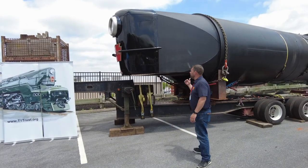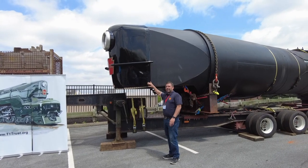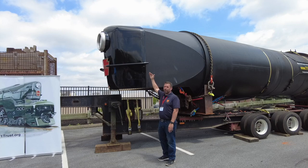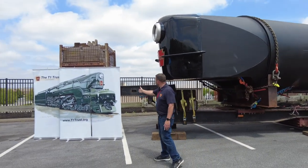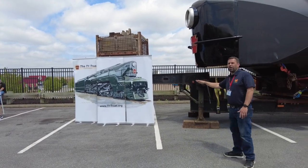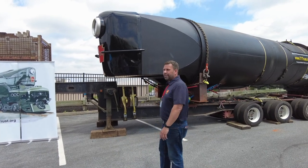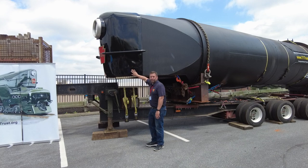And something to think about as we go along: in reality, this locomotive will be 3 feet taller than it is now. So this nose will be up 3 feet higher than it is. It's also a significant amount further in length. It'll be about 68 feet long; as it sits here, it's about 62 feet long. We call this the prow. This is the nose, this is the face.